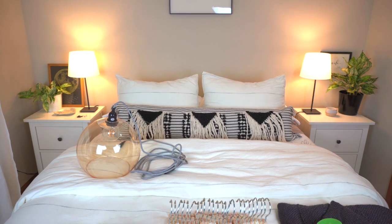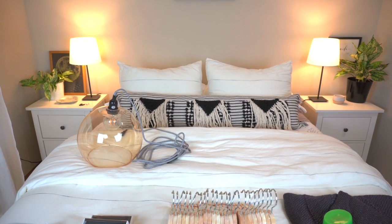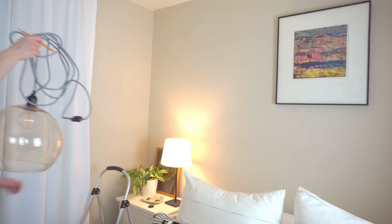Although I do like the look of symmetry when it comes to matching night tables and matching bedside lamps, sometimes it's fun to mix things up. Sometimes it's fun to get two night tables that are the same wood tone, but maybe a different style. Or maybe one has a slightly different base or different shade, but they're the same height.